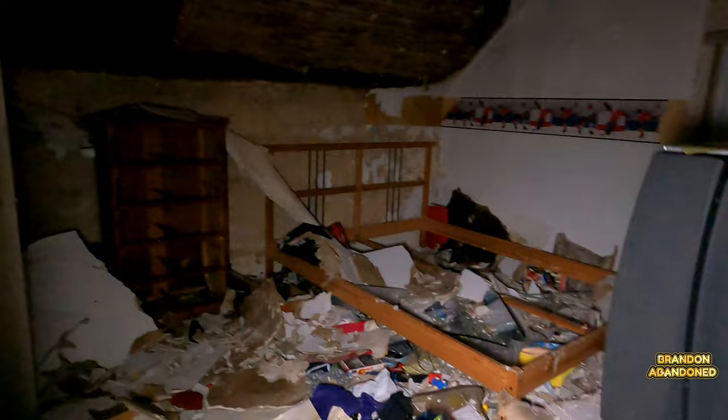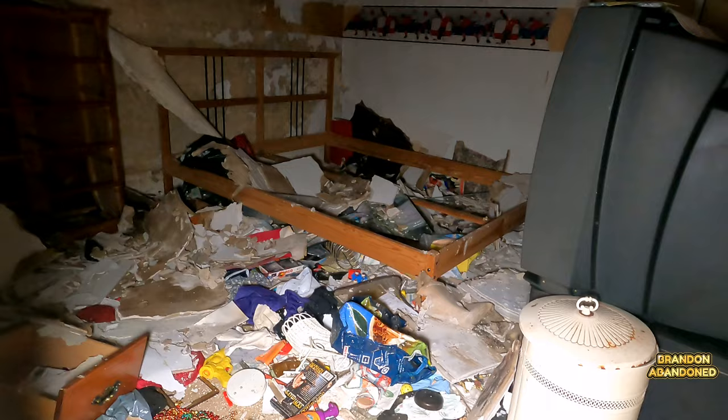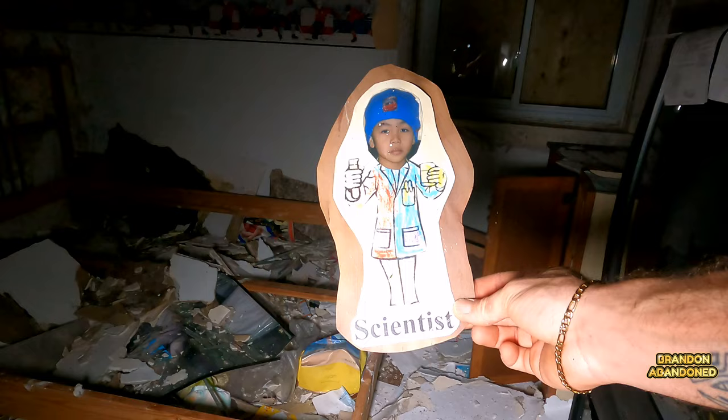Oh, hopefully I didn't show that. I don't want to show any names away, but that's the same name. So that wasn't something a squatter stole and brought in, it doesn't look like. That's awesome. Look at that. I 100% hope this kid turned out to be a scientist. Or a professional athlete. One of the two.